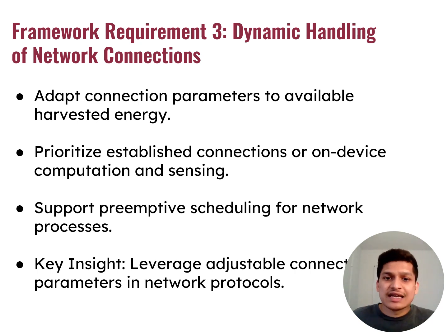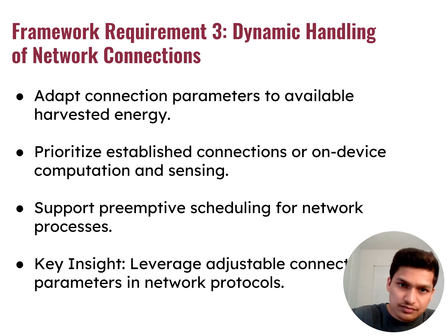Furthermore, by prioritizing established connections and on-device tasks, we can ensure that the essential functions are given precedence, even under fluctuating energy conditions. And additionally, supporting preemptive scheduling for network processes allowed the researchers to proactively manage resources and minimize disruptions. So in a sense, by intelligently utilizing adjustable connection parameters, the framework can dynamically adapt to varying energy availability, prioritize critical tasks, and ensure the efficient operation of network processes in intermittent power environments.